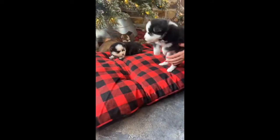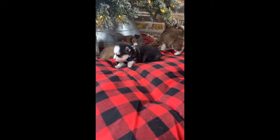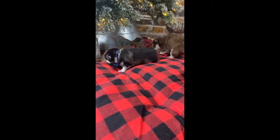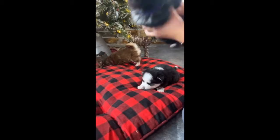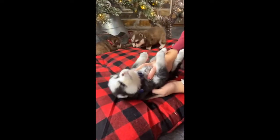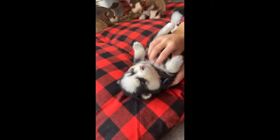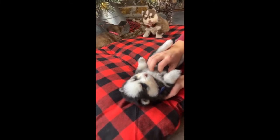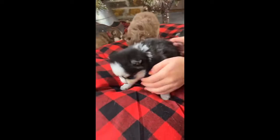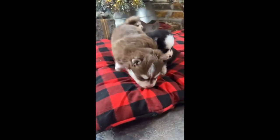Okay. And then we have the little black and white little girl. Her name is Sassy, and she's looking for her new home yet. She's the smallest of the litter, and we're thinking she'll probably be less than 15 pounds, I'd say, and the other ones will be between 15 and 20, I would think. So if you're interested in this little gem, you can reach out to us. They're just starting to walk around and play a little bit, eating food, so that's always fun.